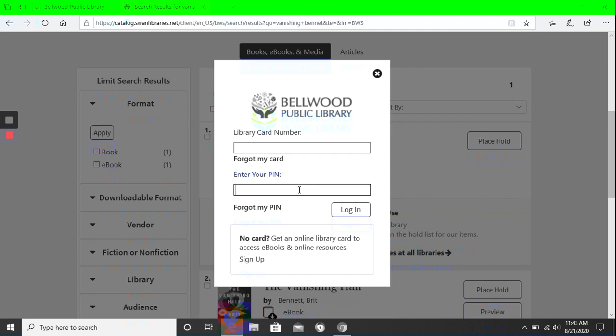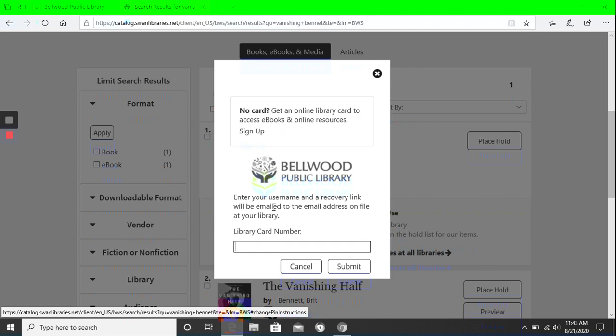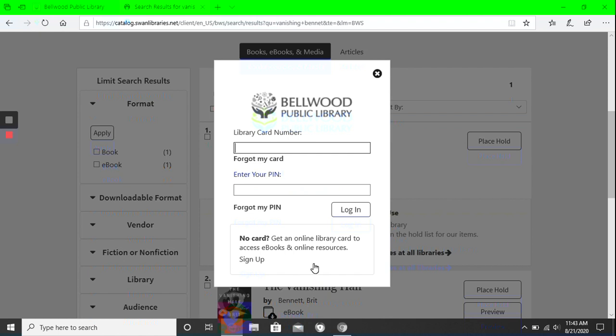If you do not know what your PIN is, or don't remember what we set it up as, you can try and reset it by 2 different methods. The first is clicking Forgot My PIN here. However, we do need to have an email address on file at the library for this to work, as they will send an email with a link to reset your PIN to you. The other way is contacting the library directly, and someone can help you in resetting your PIN.